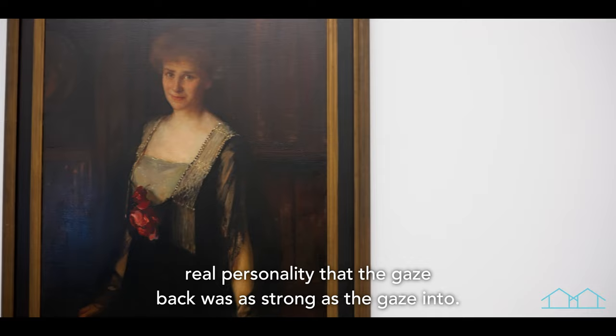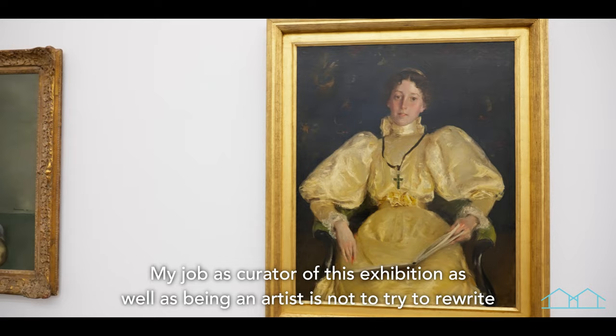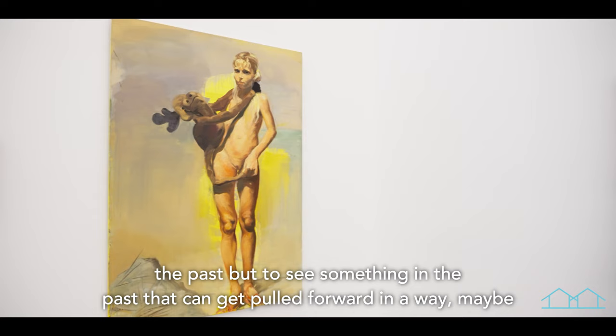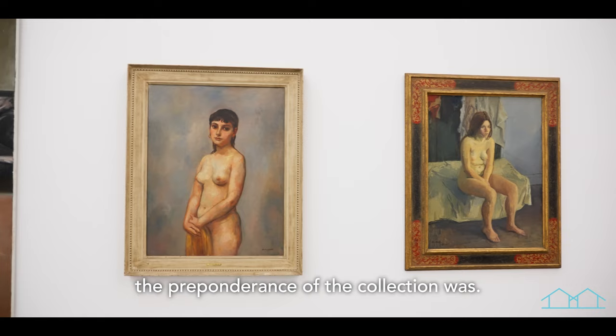And so that became a way of seeing if I could build out from that into the work that I chose. My job as curator of this exhibition, as well as being an artist, is not to try to rewrite the past, right? But to see something in the past that can get pulled forward, maybe recontextualized. So the work that I chose is very class-based, because that's what the preponderance of the collection was.